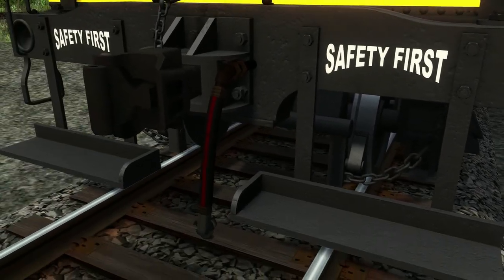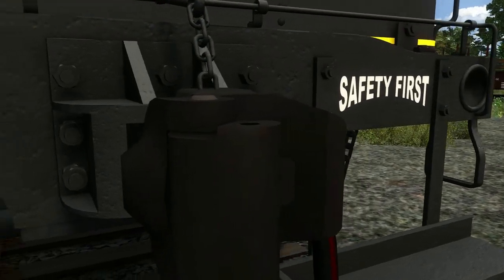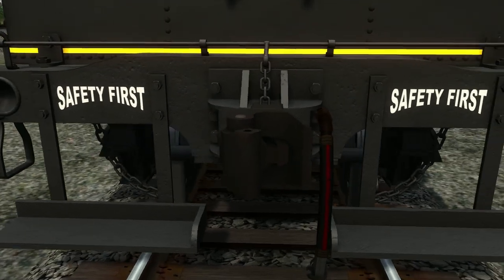Air hoses look good. Coupler looks okay. It could use a little bit of roughing up. I mean, it's not Searchlight Simulations quality coupler wise, but they still look pretty good. They've got a little bit of weathering to them, but overall they look kind of flat. But that's just the coupler.